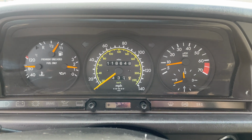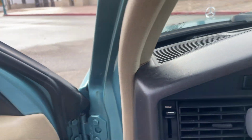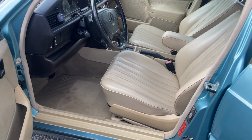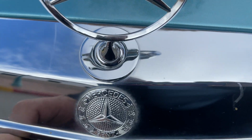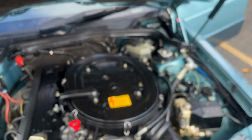And right now we're in idle. That kind of shows you how quiet this car runs. We'll pop that hood. All right, here's where you pop the hood. And it's got this little tab that you pull. I'm sure if you know these cars, you know that.